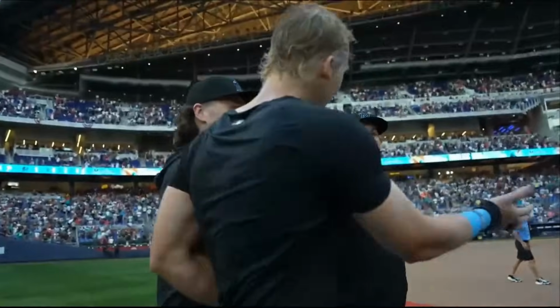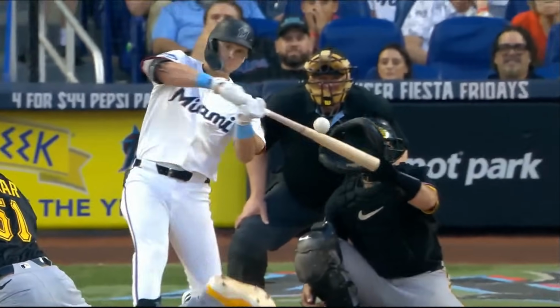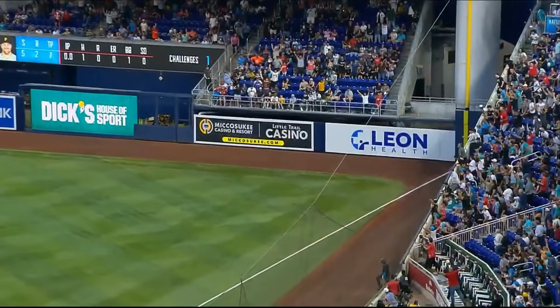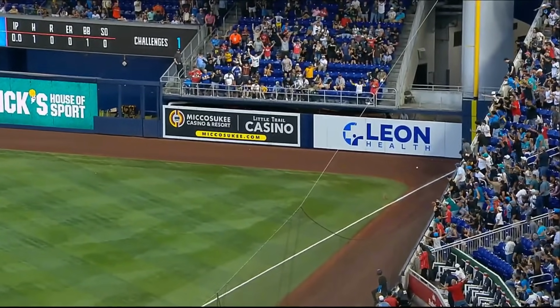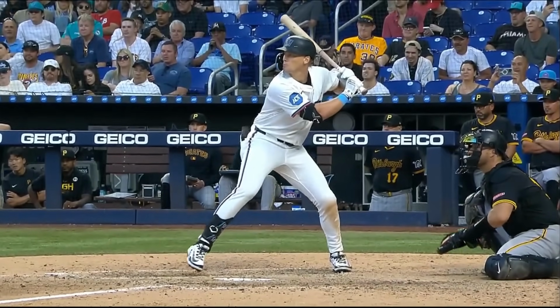Bednar had thrown 2 fastballs right by Kyle Stowers. He came back with another fastball, top of the zone. And what a top hand there by Stowers. He's able to get on top of it. And he buggy whipped it down in the right field corner. Ball is barely fair for a double and a game-winning RBI.